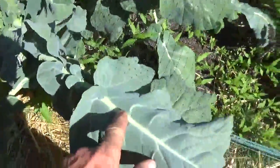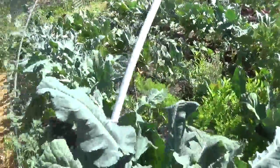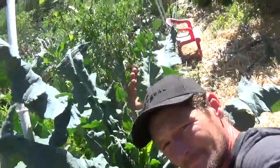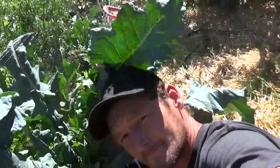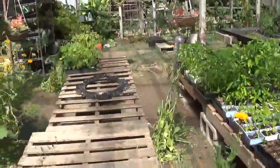But look at this. This is like a broccoli. Oh, kicking down the whole dang thing. Look at these. Okay, I'm gonna have to get this shot. Tell me that's not a huge broccoli plant. Look, it's as thick as my leg. No, my legs are thicker than that, I promise. Oh, pop into the basket. Darn it.